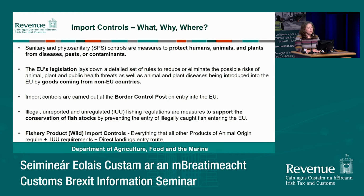The other category of goods that are subject to import controls at border control posts would be plants, regulated plants and plant products. And again, the important thing for each of you that is importing SPS products from the UK is to check what category they fall into and whether they are required to be presented at the border control post for checks. Products of animal origin also include fishery products.